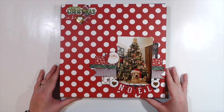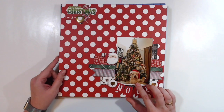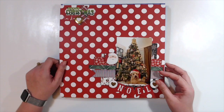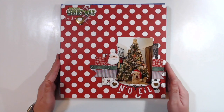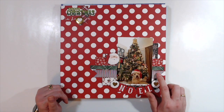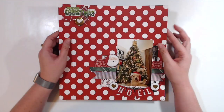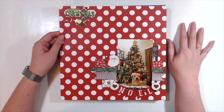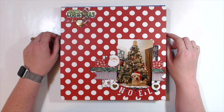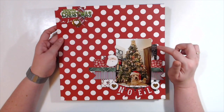So this one is from December of last year. This was Tucker's first Christmas. And my sweet little Tucker boy. Oh, I don't know. I think I followed a sketch for this, if I recall correctly. This might have been from the December Secret Not Secret Kit Club party. But I used a lot of plays in the title. I can't think of it now. But they do the Mad for Plaid collections.